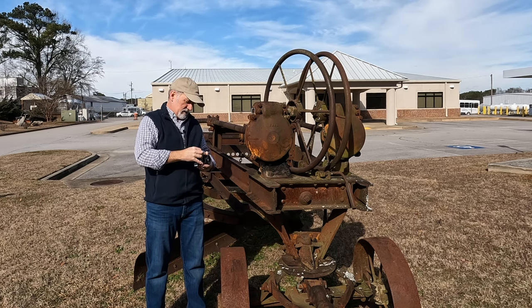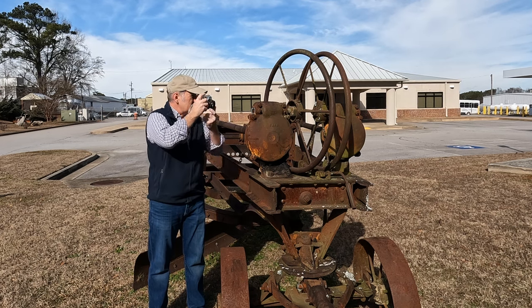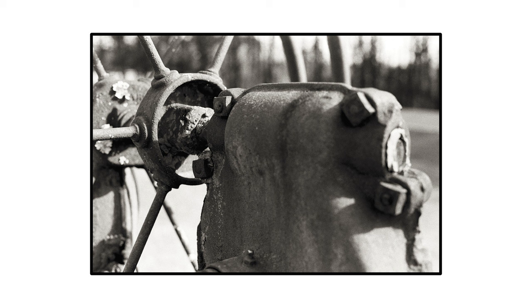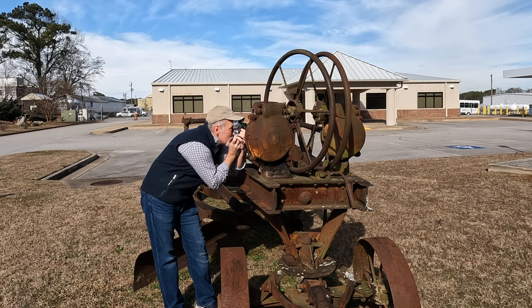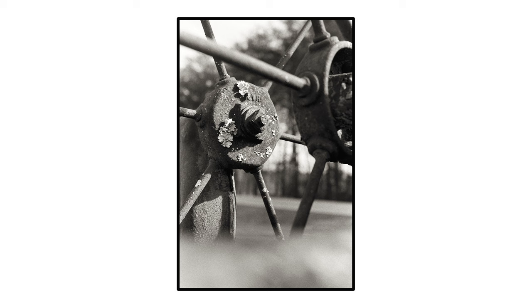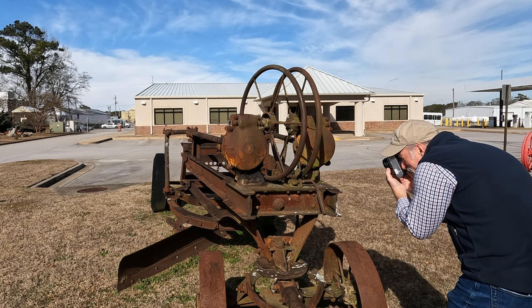All right, so let's drop my shutter speed down to 1/60th of a second. It's telling me F4 at 1/60th of a second. This camera does show me shutter speed and aperture information in the viewfinder, and I really like that. Back over here to the short lighting.